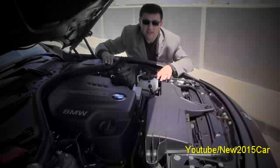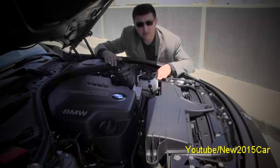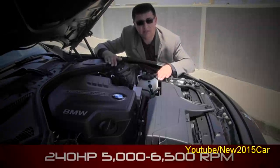BMW has used 4-cylinder engines in the past, but this is the first time in a long time that a 4-cylinder engine has made it under the hood of a US-bound sedan. In the 328i, we get the twin-power turbo 2-liter engine. It's direct injection, produces 240 horsepower and 255 pound-feet of torque.